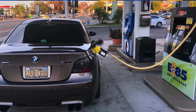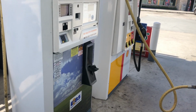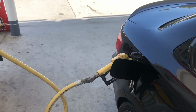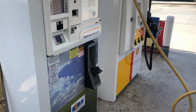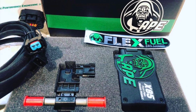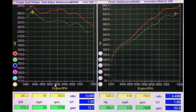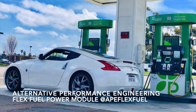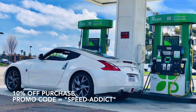Running your car on E85 reduces its carbon emissions by at least 30%, so it's better for the environment. It's also cheaper than gasoline. E85 has an octane rating of 108, which is far better than gasoline. An E92 M3 using Alternative Performance Engineering's FlexFuel module gained an additional 35 wheel horsepower. A Hellcat gained 70 wheel horsepower and the Nissan 370Z gained 30 wheel horsepower. That's impressive.